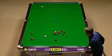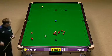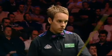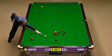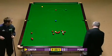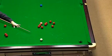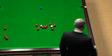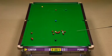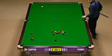One. Now that could have gone astray. Eight. He didn't want to cannon that red, he wanted to find the gap, and then he would have been perfect. He's got a long one up into the corner pocket past the yellow, but he's quite close to it. That's a tricky one. And the cut back into the right corner is just as difficult.